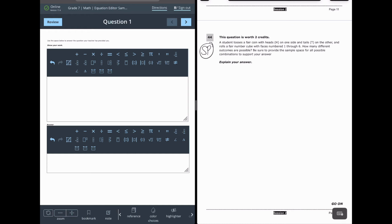Let's look at number 44. It is a probability problem. A student tosses a fair coin with heads H on one side and tails T on the other, and rolls a fair number cube with numbers 1 through 6. So you have a cube with 6 sides, and you have a coin. And notice they're saying fair, meaning that's just telling us that they have all equal possibilities, equal outcomes. How many different outcomes are possible? And be sure to provide the sample space. Okay, so I have to show all the different combinations.